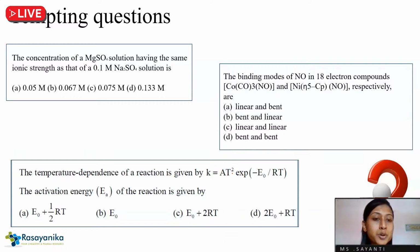Then the binding modes of NO in 18 electron compounds. 2 18 electron compounds have been provided and you are asked to write the binding modes of the nitrosyl ligand. So 2 options can easily be omitted, but there is always confusion between the remaining 2 options. If you are 100% sure about the answer, then only go for it. Otherwise, if you see that you have cleared the cutoff, don't go for these types of questions.